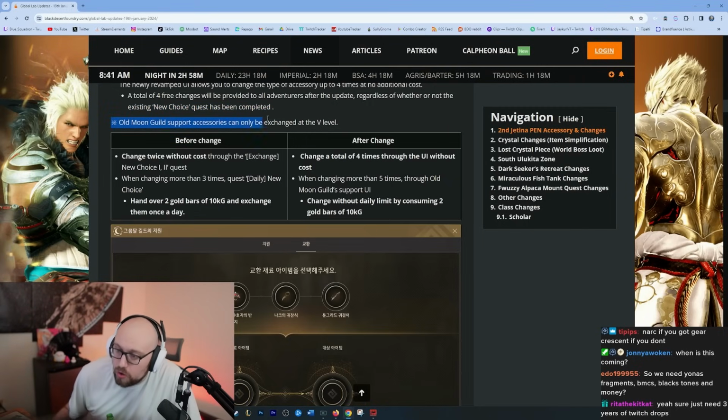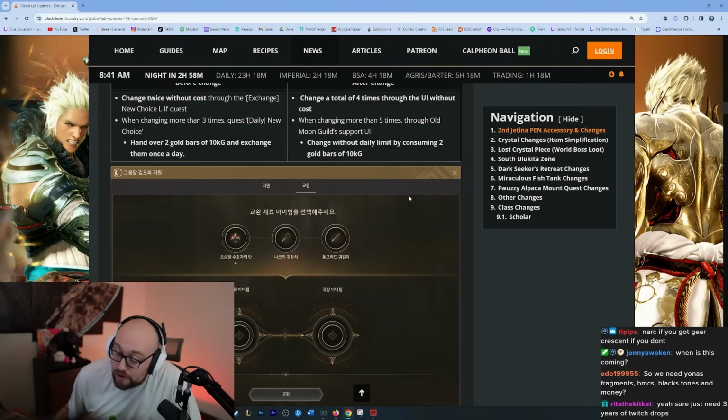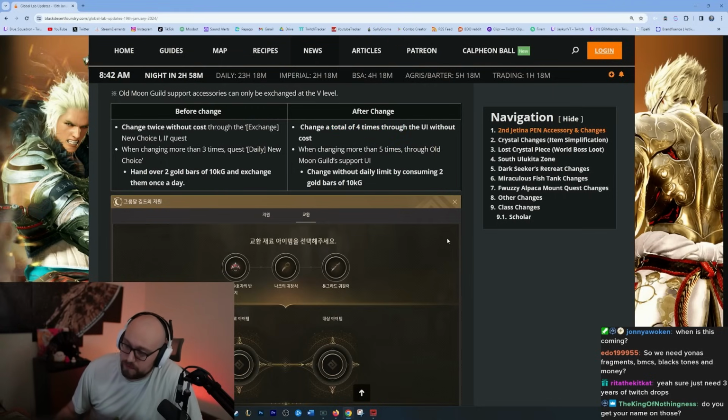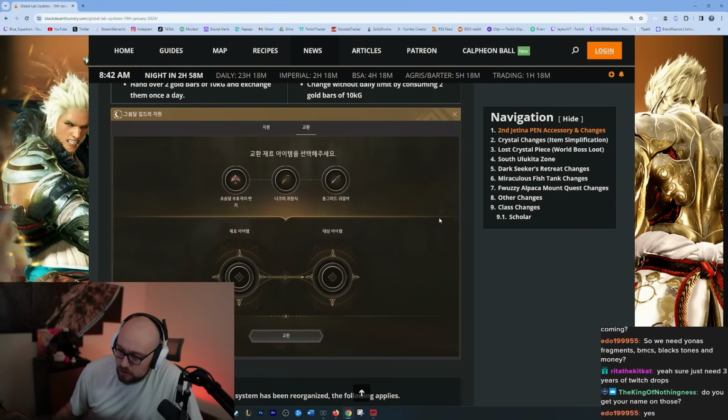Okay. Old Moon Guild support accessories can now be... Okay, yeah. Alright, so you could just exchange it through the UI, guys. It used to be you could only exchange it twice. Now you can exchange it 4 times because there are 2 accessories. So if you fuck up, they can fix it. W.